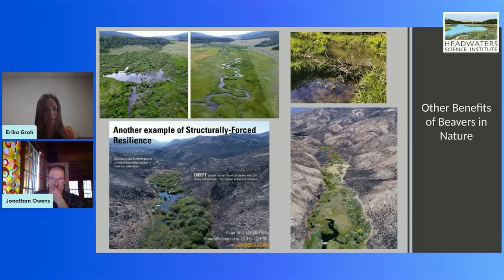One of the things we haven't talked about yet, which I think is really cool, especially with how our world is changing right now, is the benefits of beaver dams for wildfire. So you can see these two bottom pictures. The entire canyon has burned from a massive wildfire. But there was this beaver dam complex throughout here that has kept the channel and the floodplain wet and actually protected it from wildfire.